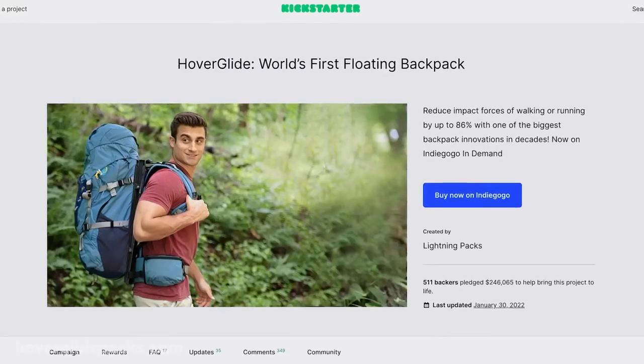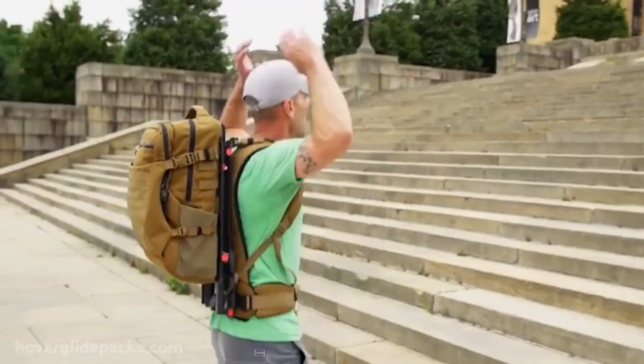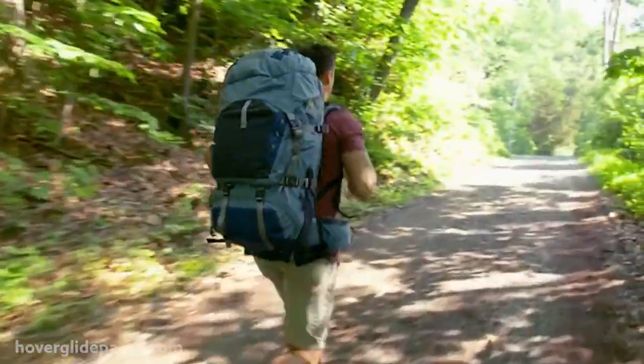And number 6, there was a Kickstarter a while back that claimed to have invented a floating backpack that reduced impact forces by 86%.